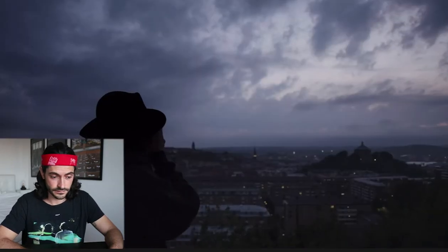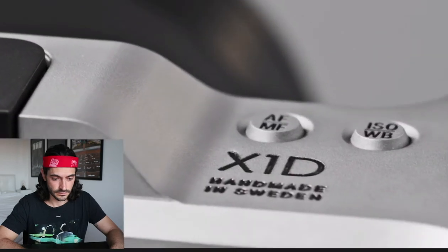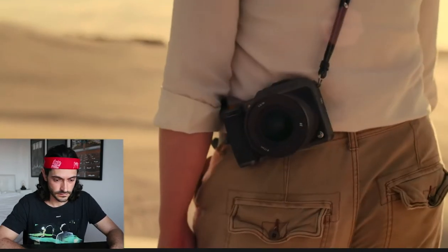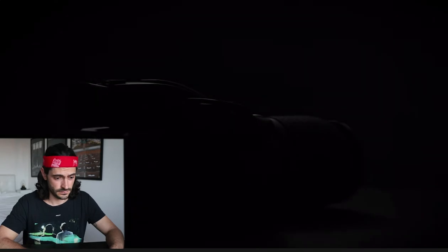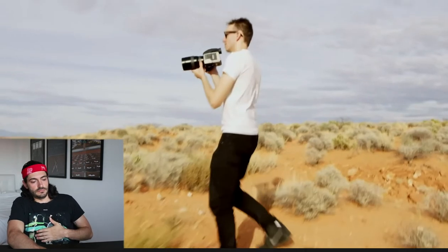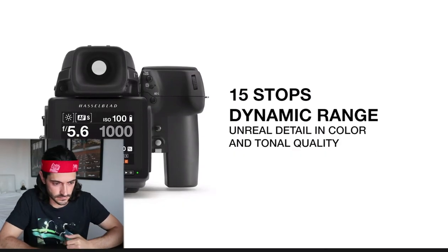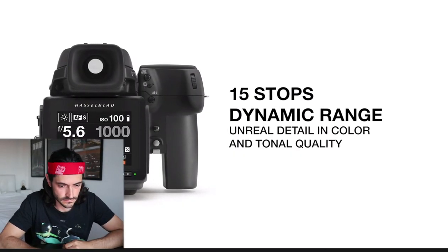Years later, in 2016, Hasselblad made history again with the Hasselblad X1D, the first ever mirrorless medium format camera. And at a whopping $47,000, the Hasselblad H6D 400C. This DSLR camera boasts insane build quality and technical agility. For instance, a dynamic range of 15 stops, giving unreal detail in color and tonal quality.